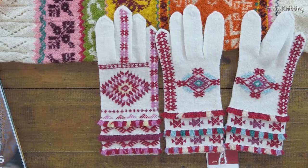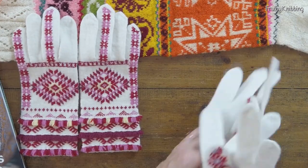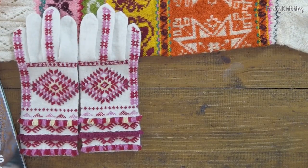So compared to what we knit now, there's zero give, but it is very windproof for that reason. So I love it. It's beautiful. I have knit a little bit at that gauge, but it is very challenging. And you bought these in Estonia? So those, yes, I bought those. They are from the kind of knitters that are doing the traditional knits, taught by the master knitters.